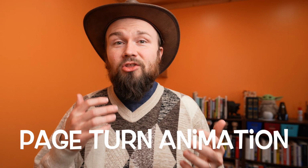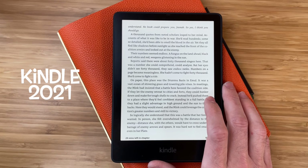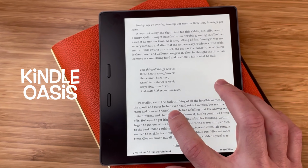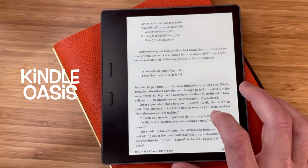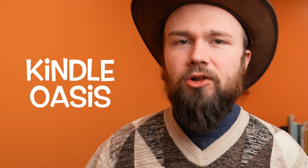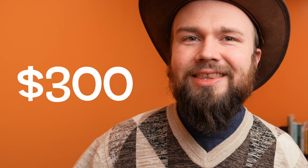In fact, it refreshes quick enough that Amazon has added a new page turn animation, which just looks great and signifies if you're going forward or backward while flipping pages. As of right now, none of the other Kindles support this, and I think it's because of this new higher refresh display. So, repeating what I've already said, after only 2 weeks of ownership, I can confidently say this is the best Kindle Amazon has ever made, including topping their Kindle Oasis, which costs $300.